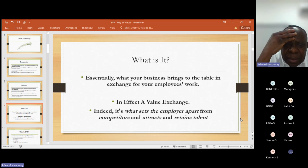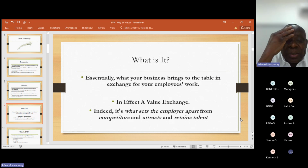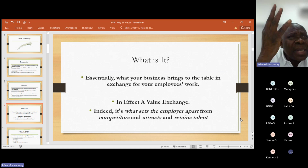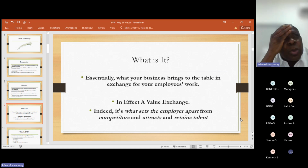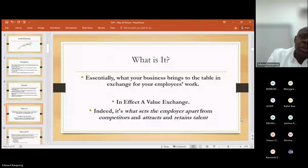And if you work it out well, it is what sets the employer apart from his competitors and attracts and retains talents. So the better your EVP, the more capable you are to attract the best talent and retain them. Not just attracting, but retaining them. You know, the cost of recruitment can be high with regard to certain talents. And therefore, you do it once and for all and attract the best of brains, all right? So essentially, what you bring to the table in exchange for your employees' work.